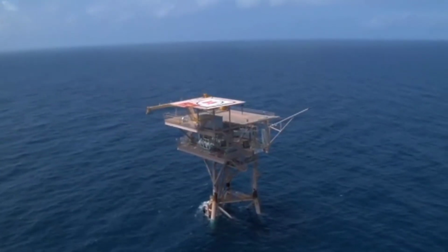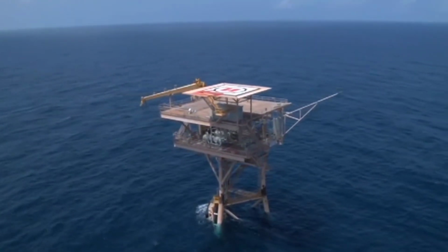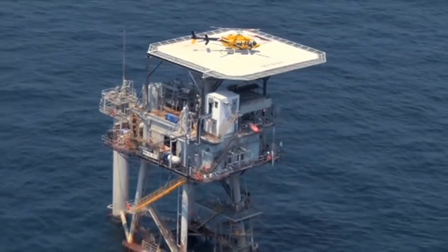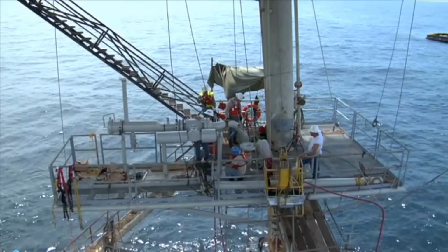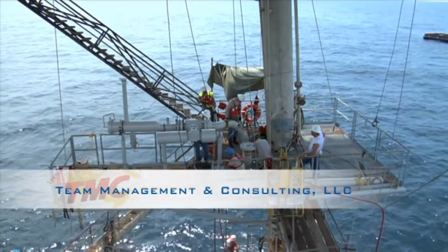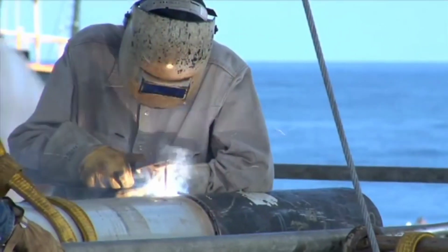With the platform assembled, the next step for Nippon is to install a pipeline that connects the new platform to an adjacent platform 2.5 miles away. Team management and consulting oversees the pipeline installation and remaining construction for the project.